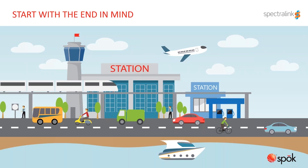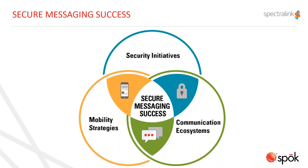So on this next slide, the sweet spot or the intersection for secure mobile messaging success is where the mobility strategies, the security initiatives, and the existing communication ecosystem overlap. The most successful secure messaging initiatives support the overall hospital goals for mobility. They align with the security policies, and they complement the communication infrastructure that's already in place. This is so important to make sure all of these things are incorporated into your plan.